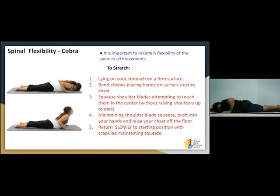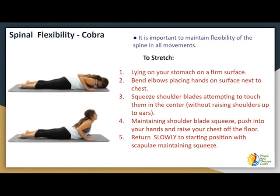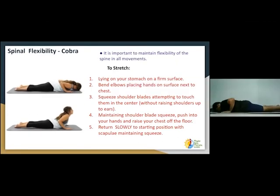All right, so the first stretch we're going to do is the cobra stretch. Those of you that practice yoga regularly might have done this before. This is to maintain the flexibility of the spine in all positions. So we're going to start by lying your stomach on a flat firm surface, which is your mat. You're going to have your elbows bent underneath your shoulder.